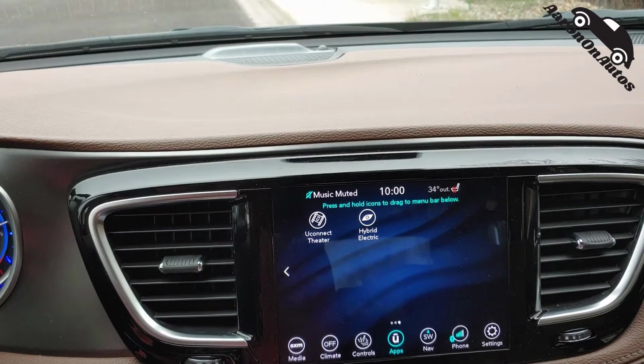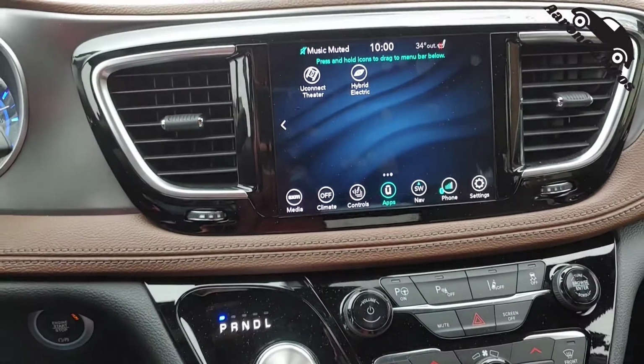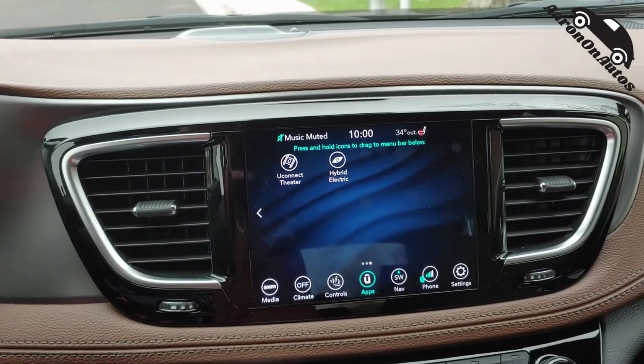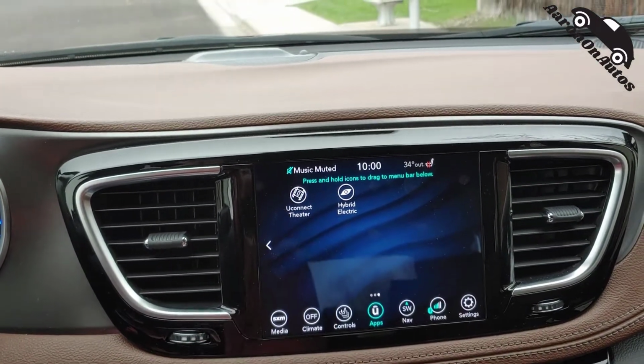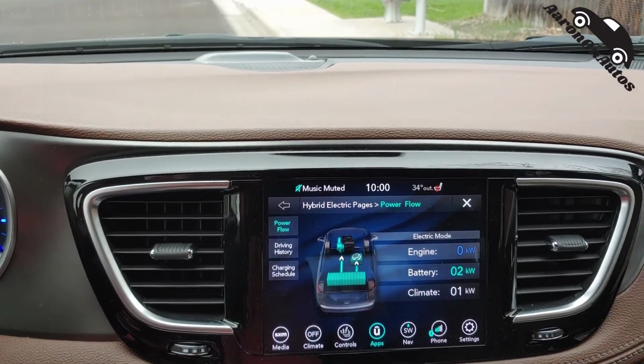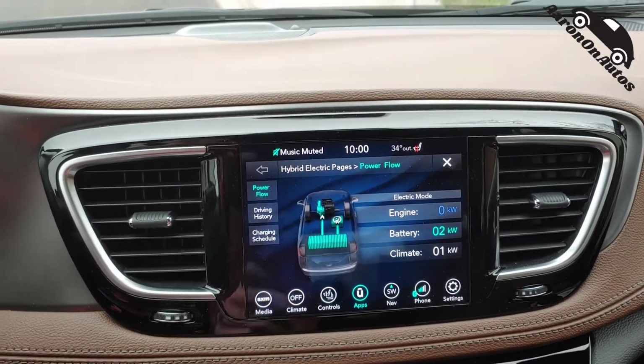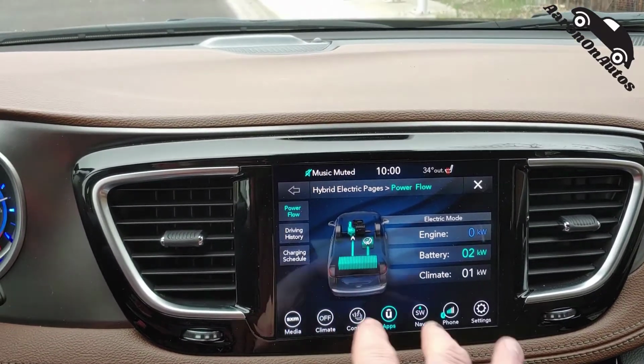Uconnect Theater, that's to run the rear infotainment, so you can put in a DVD. There's a DVD player down below this screen, and you can control it with that so that you can run it. Hybrid Electric Info, we'll just jump to that. This is pretty cool. My kids were highly entertained watching this screen. So you can see what's going on.